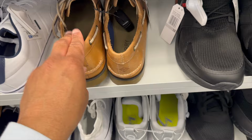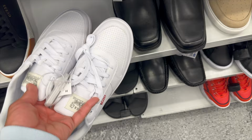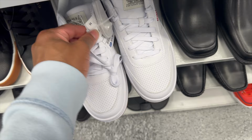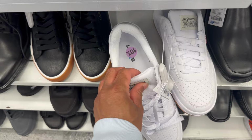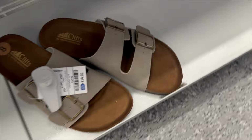I want me a pair of Sperry's. Levi's. These are nice. Just like that, go with anything. How much are these? $24.99. And these are a size of 10 and a half. Okay. What are these? They are 9. Nope. What are these? Cliffs. 8. No.